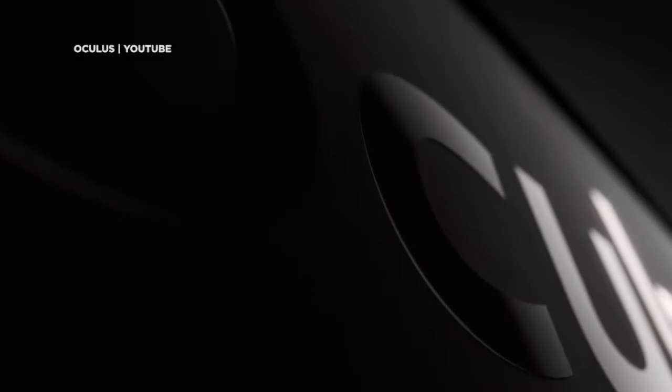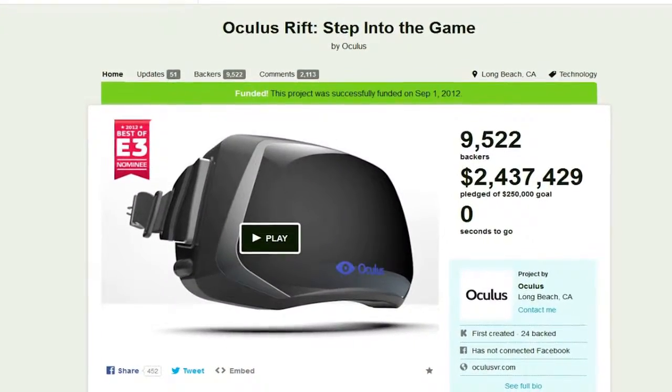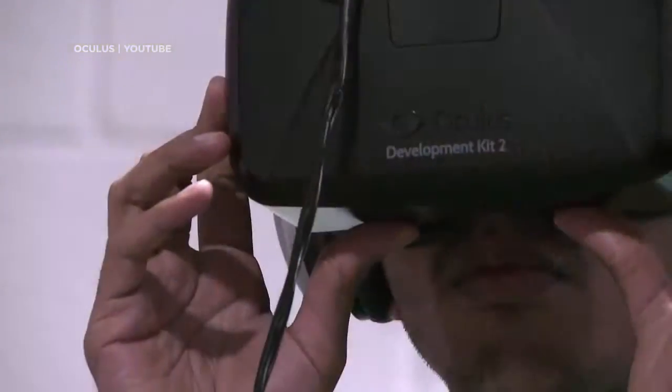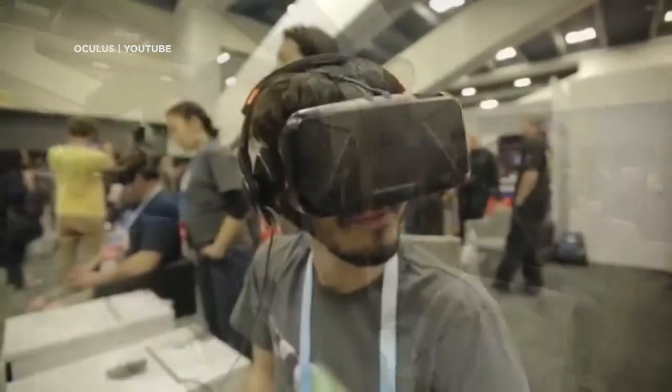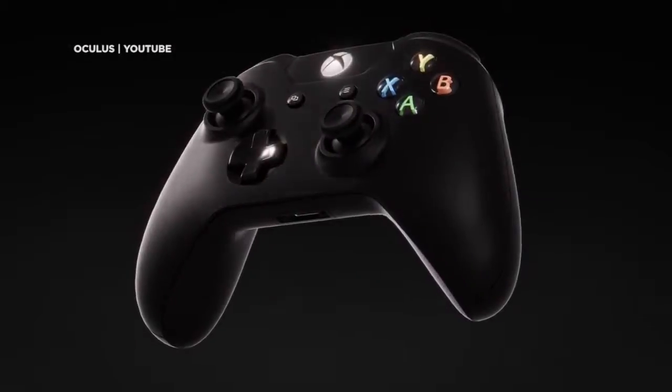The virtual reality headset that made its debut just 2 years ago on Kickstarter is now one of the most anticipated gadgets of the decade, but it's pretty pricey. Oculus Rift retails for $599. That includes the headset, the remote and sensor, an Xbox One controller, and a couple of games. But the costs don't end there.